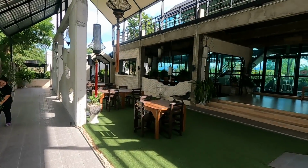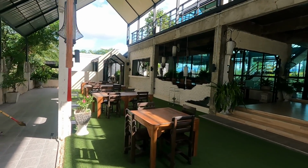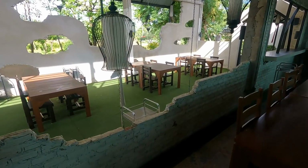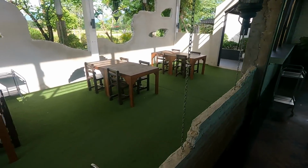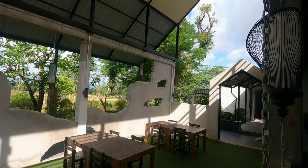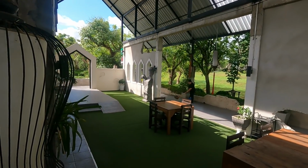This is nice. All these tables outside in this shaded area. With big tables like this, makes me think they must serve food here as well. I mean, it looks like you could come here for a dinner. This looks like a place where you would come for more than just a coffee.